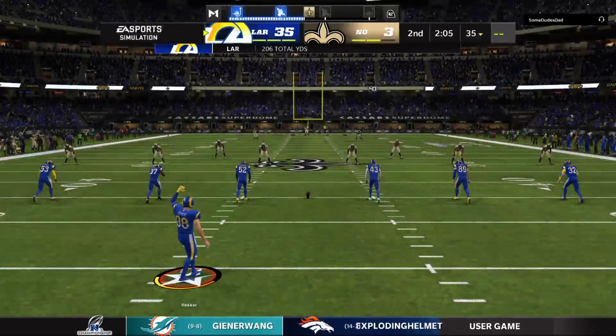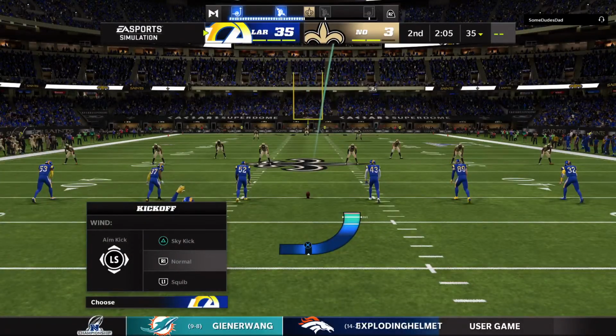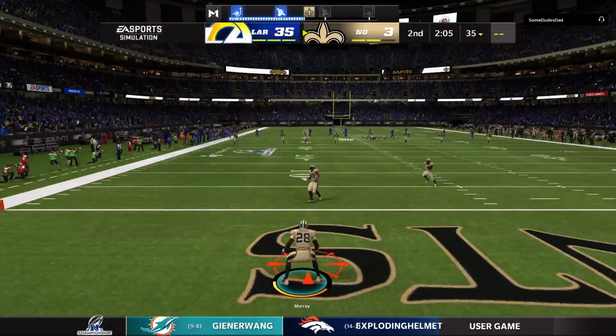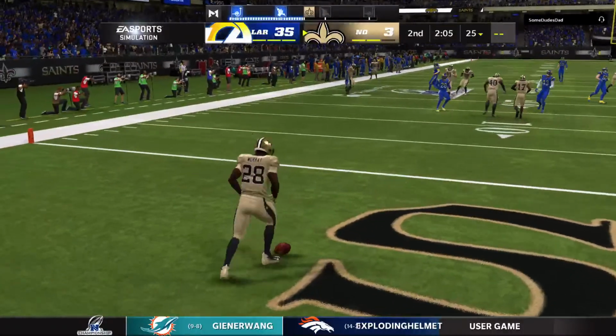Saints 3. The kickoff team on the field now as they will send this one away. This will be brought out from the middle of the end zone.